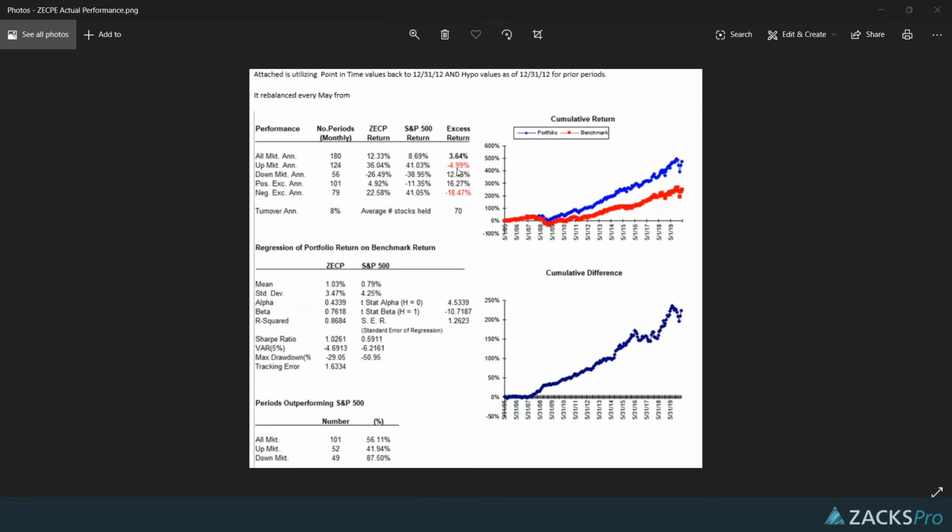In up markets, we lag a little bit, and I want to bring everyone's attention down to the periods outperforming the S&P 500. So I'm now shifting my focus from this up annual, where we actually lag about 4.99% excess return, to negative. This is where I stress the importance of applying the tilts, which we're going to look at in much greater detail in just a few minutes. And it's the application of the tilts themselves that are going to bring this up market annual return significantly higher. Right now, we're looking at the core earnings certain portfolio without tilts. So just keep that in mind.